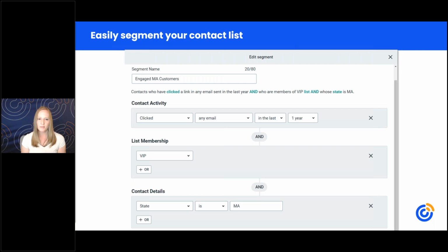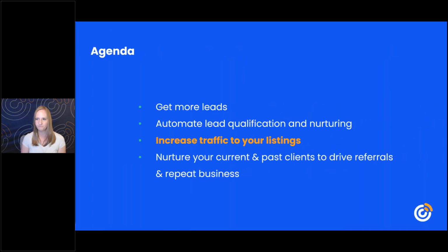The great thing about this is that this segment will be dynamic. It's going to be constantly updating with the people who continue to fit that criteria over time. Saves you a lot of time there as well. And the thing I really want to point out is once you've got your segments, make sure that you're continually sending relevant information, because that's ultimately going to help you to nurture those leads more effectively.